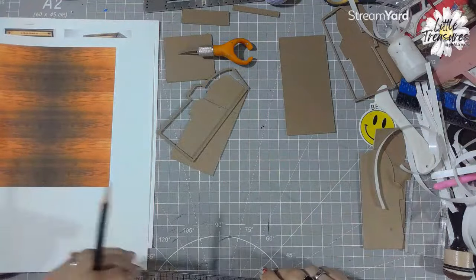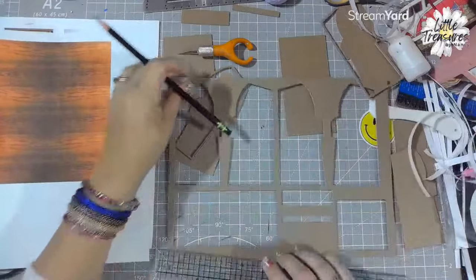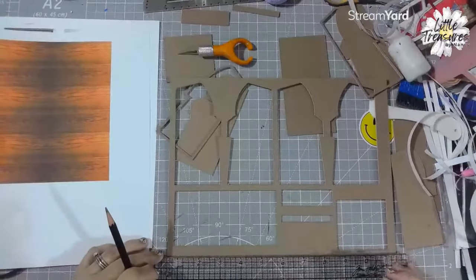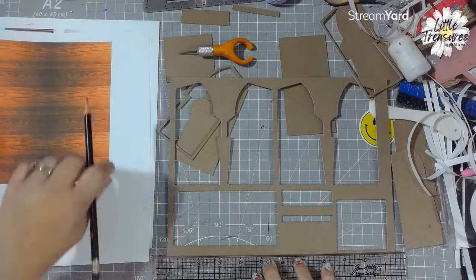Let me grab this here so we can cut some pieces. There we go.